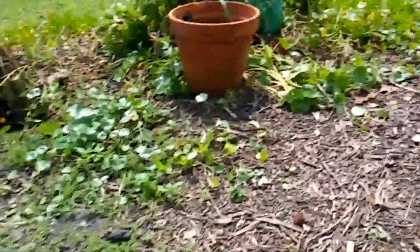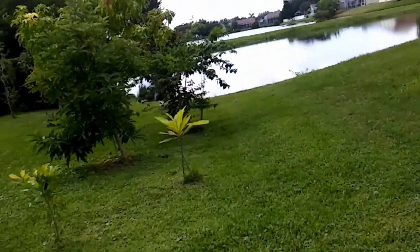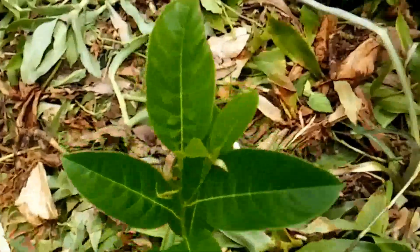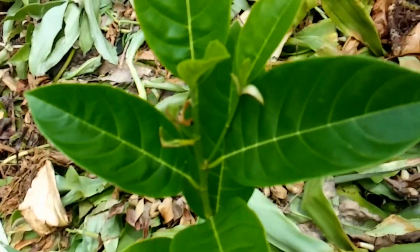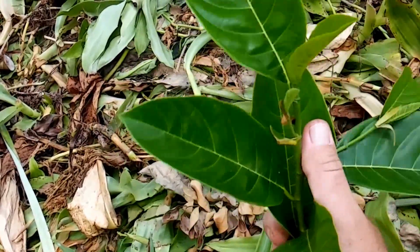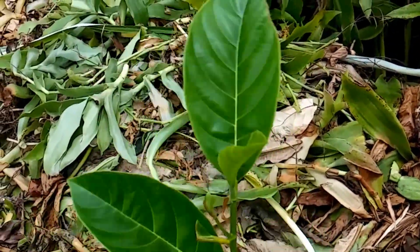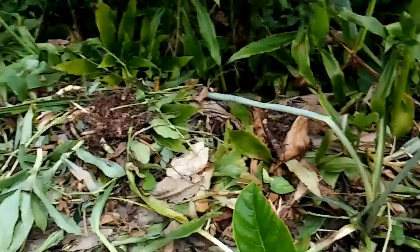Got some pineapple. Some moringa. Beautiful day in Bradenton, Florida. And jackfruit starting to... Oh, I got a little offshoot coming on my jackfruit. A couple of nice little shoots coming off the side. I may want to go ahead and see how hard it is to knock that off. I don't want it to really grow side shoots just yet. I'll give some sun for this pineapple. I want that thing to get tall, nice and tall.